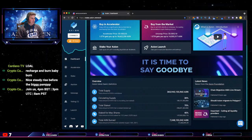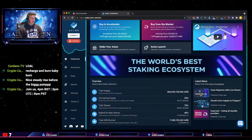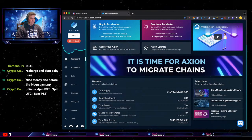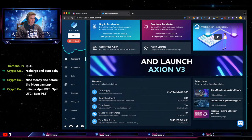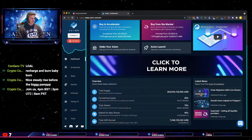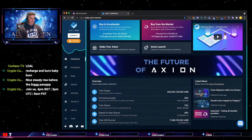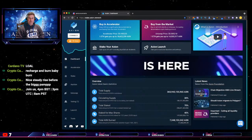So total stake 70%, 356.8 billion. Amazing stuff, right? And that's organic. So people have made that decision. There's no major controlling entity to manage that staking. That's just pure organics. Stake for max shares 40%, 147 billion is in the max share club, which is outstanding.